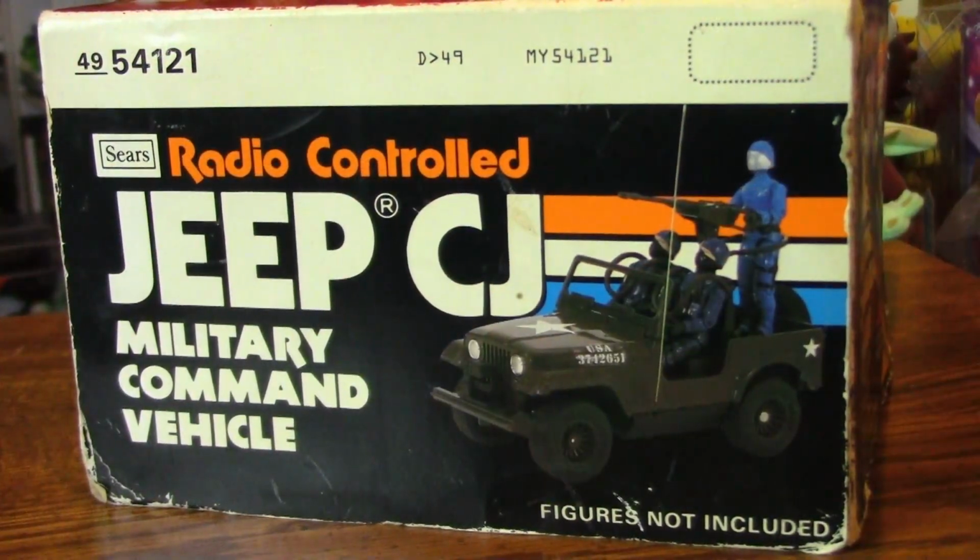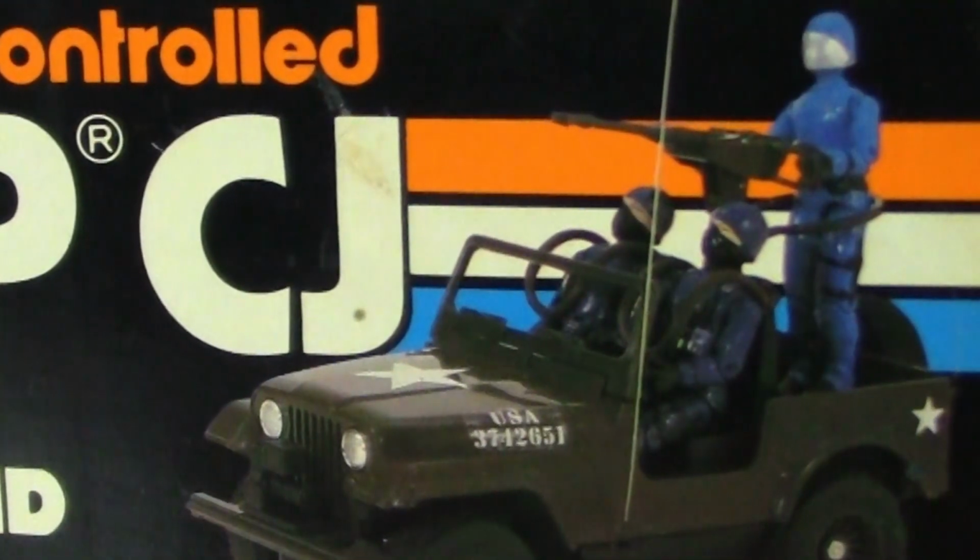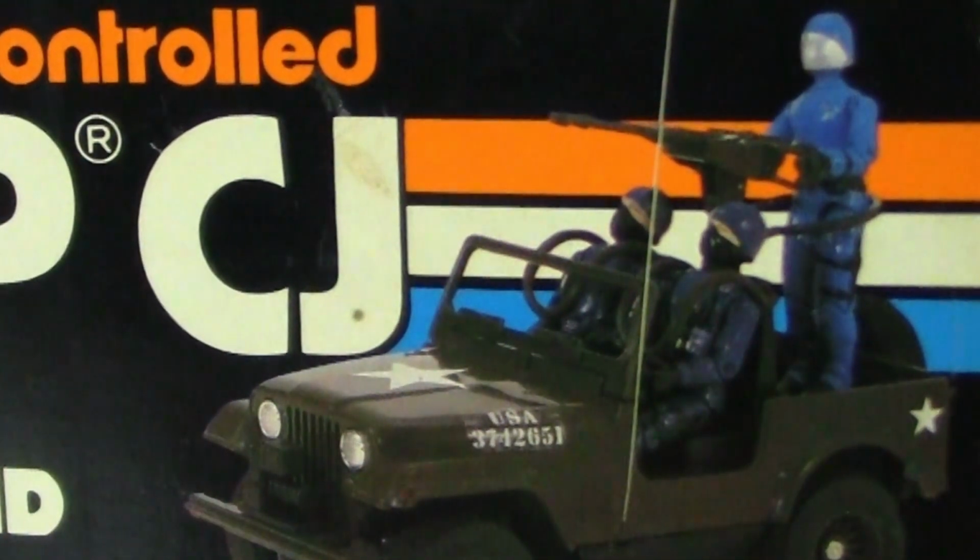It's got Cobra Commander and some Cobra Troopers in there. So they didn't even pick the super generic grunt figure to stick in the Jeep. Nope, they stuck the guys with logos on them in the Jeep. But it does look like the logos may have been removed from them. So I don't know if they used a little acetone.